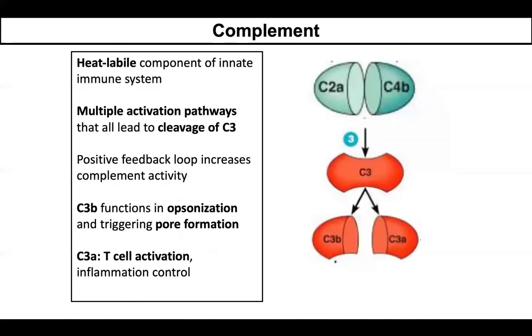Okay, I've mentioned this a couple times now. The complement system is really fairly complicated, but I want you to make sure you guys know just a little tiny bit about it. It's the heat labile component of the innate immune system. Heat labile meaning that if you heat it up, it stops working. So that's because it's based on proteins, and when proteins get heated up, they misfold, they denature, so you can inactivate the complement system through heating things up.